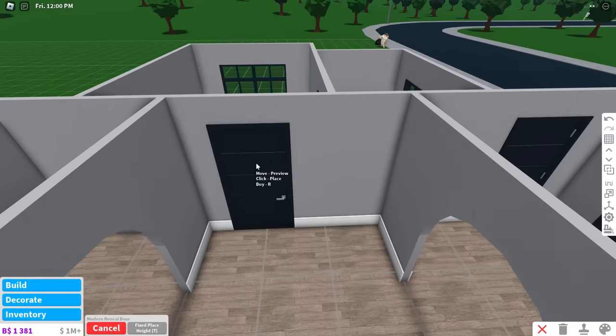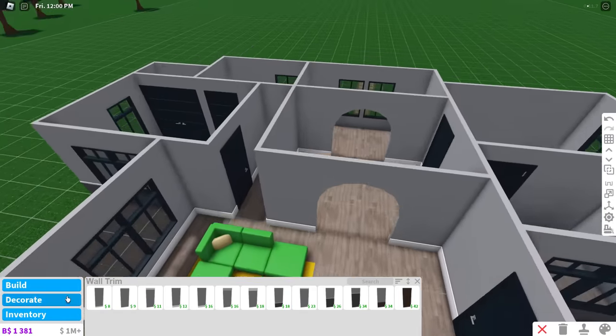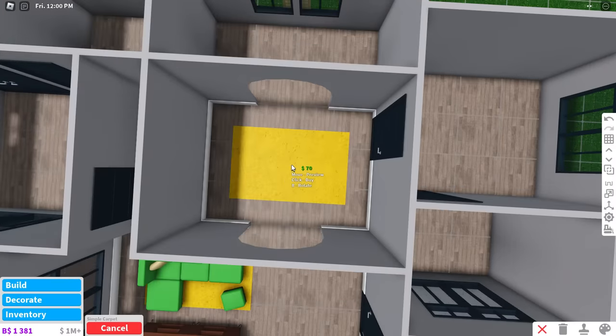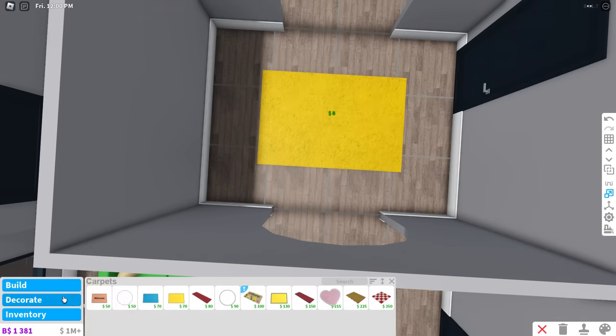Guys, I feel like it's not right to have a bedroom entrance next to the dining room. It is what it is, and we're gonna go with it. Screw it. Okay, for the dining room, it was a small little table, and I'm going to try and keep it that way.